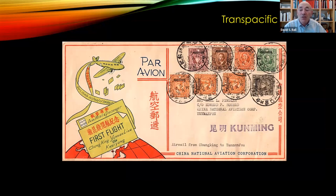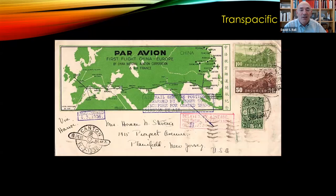And then to see nations that start to develop their own aircraft industry. So, for example, with China, I mean, such a large country, to be able to tie it together and bring it closer is exciting to watch. And they were excited about it too. And in the creation of the China National Aviation Corporation, they had some wonderful envelopes, and you can see where they're going all the way through China and going across, connecting out to London, and this particular one going through Hanoi and ending up in the States.